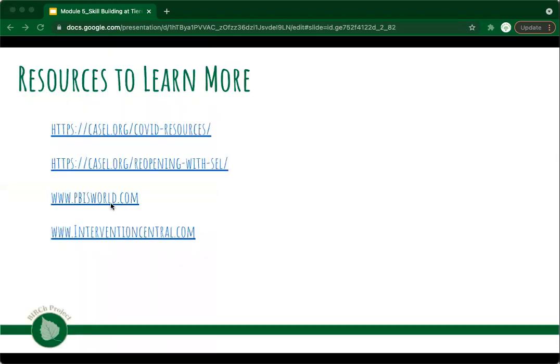Throughout the module, we went through 6 different interventions, but there are so many more out there. So here are additional resources that can be used to find appropriate interventions at each of the tiers. So I encourage you to go explore these interventions even before searching for interventions for a specific kid. That way you'll have an idea of how to find them and what different kinds of interventions are available.